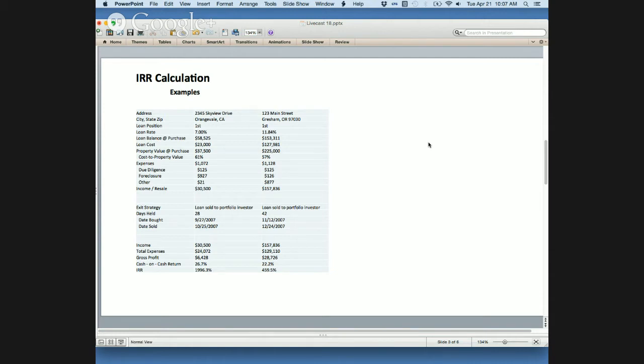I'm sorry, the 123 Main Street in Gresham, Oregon, that's a second, and I have put first. Should be a second. So the first line is just the addresses of the property, the loan position. The first one is in Orangevale, California, which is our neighbor. Fair Oaks and Orangevale share a border, so it's just a suburb of Sacramento. The rate on that first was 7%. The rate on the second was 11.84%.